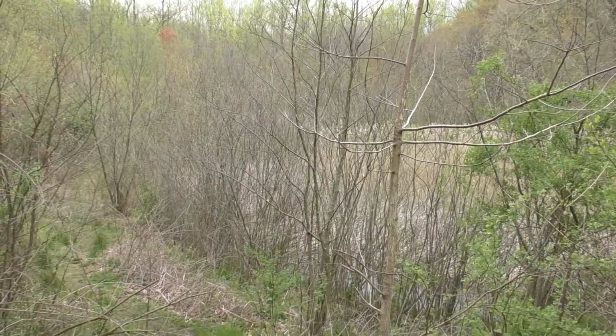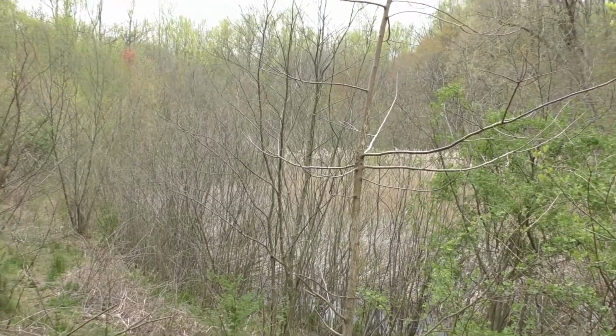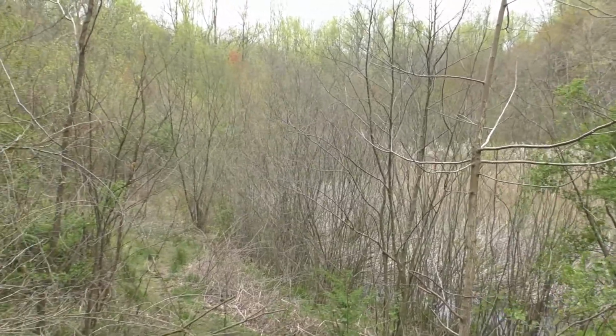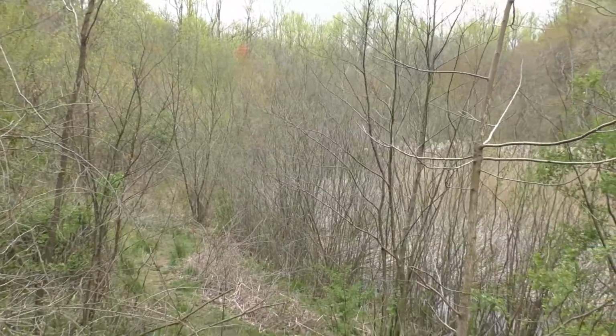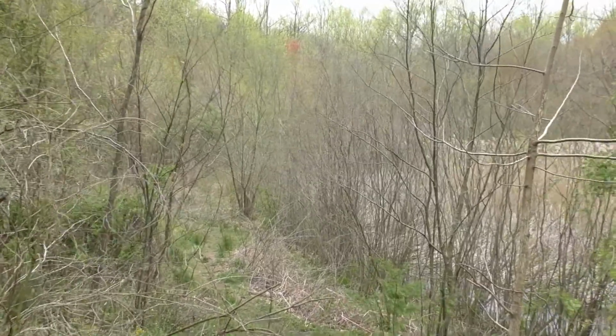So I did find some other buildings here, or I should say foundations, that I want to check out. So I'm going to see if I can find a path to get up there to them. So we'll bring you back here as soon as I get to where they're at.